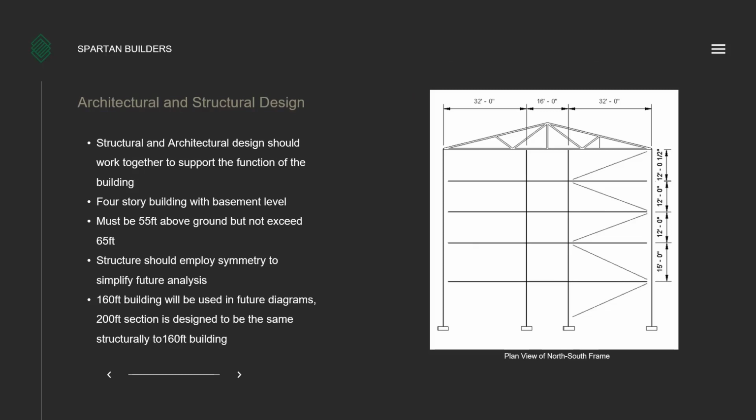The structural and architectural design of the building should work together to help support the function of the building. The design requirements that will impact the structural and architectural layout of the building are that it must be a 4-story building including a basement level, and the height of the building must be at least 55 feet above the ground, but also must not exceed 65 feet.